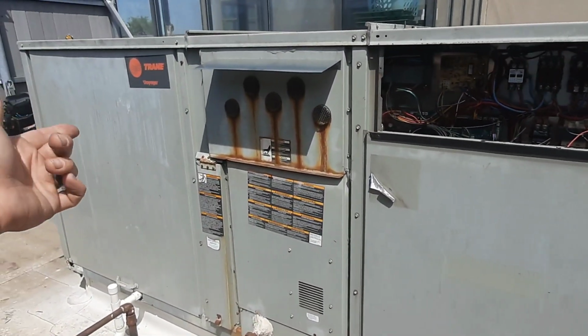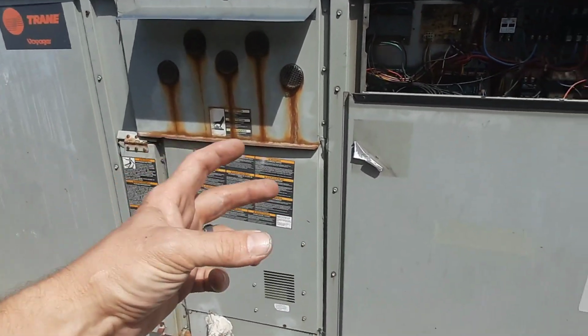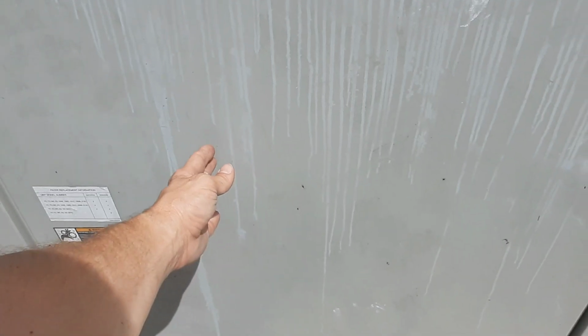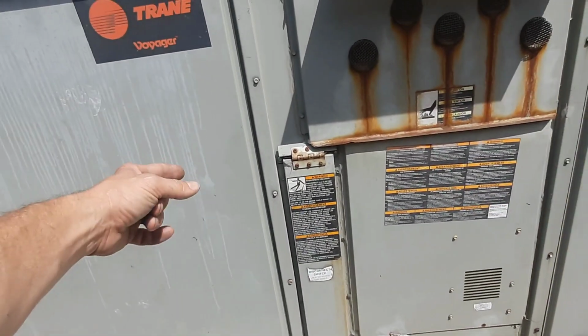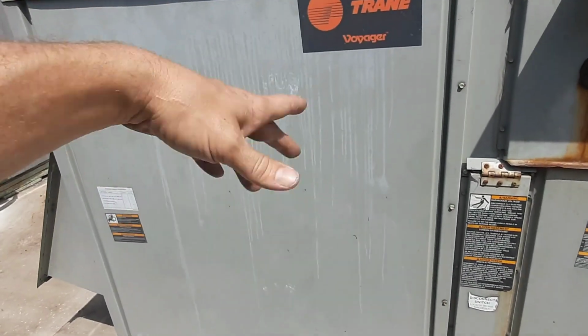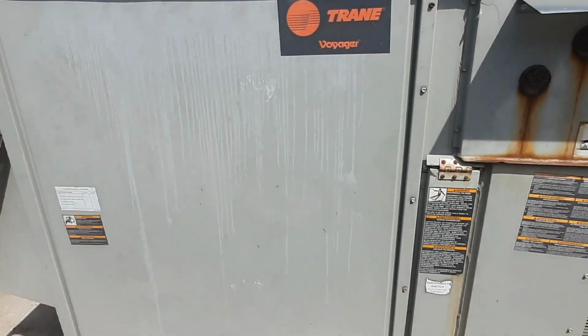They didn't change the filters. Maybe they tightened the belt. I need to check. They might need a new belt. That one looked like it was extended. That idler pulley was pretty far back this way. So I'm curious if maybe it's either the wrong size belt or they just put another old belt on. Maybe it broke a belt, they threw an old belt on it, and it's already stretched out. That can affect your airflow a little bit too.